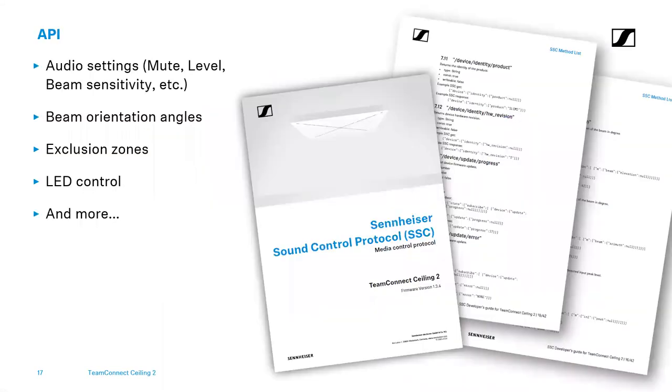The Control Cockpit uses our Sound Control Protocol, which is our API for the mic. And that PoE network port, the LAN port, is where that communication is going. The Control Cockpit is using the same commands that QSYS is using. And that's why we're able to seamlessly control it with the QSYS ecosystem. So all of these commands are available there and the plugins really use them to do a lot of powerful things.